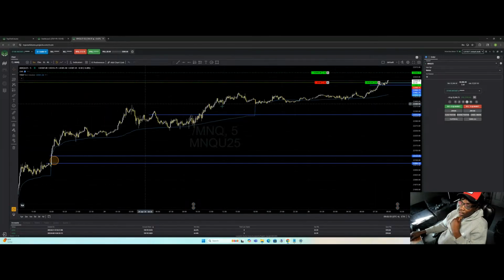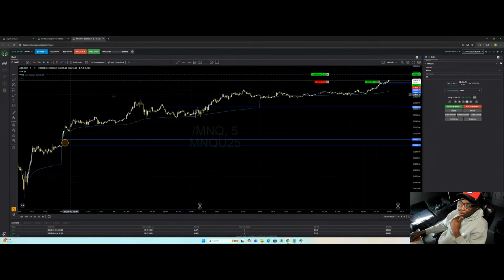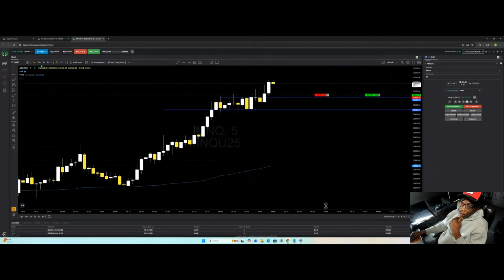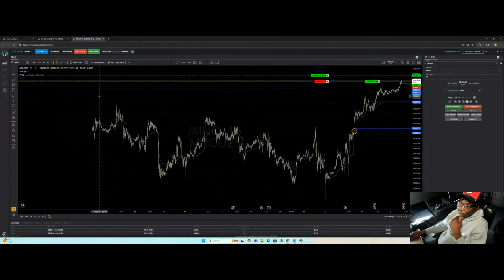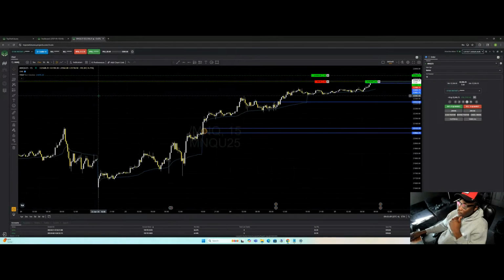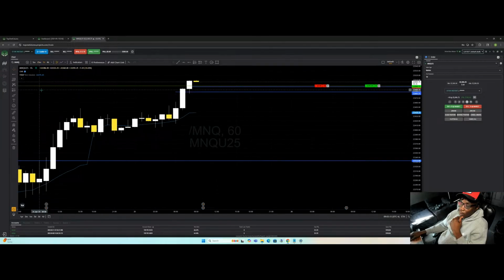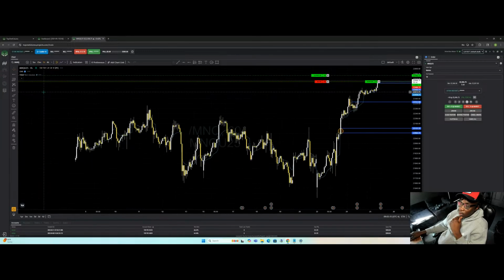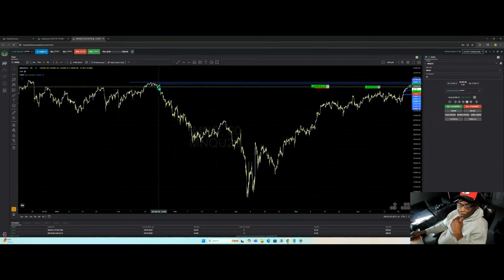Right here is not very clear. On the 5 minute, basically nothing to my left, it's a ghost town, no data. I go to the 15, the same thing. It's basically no data. So we need to go to the higher time frames to get a good look at where we're at. Go to the hour, still damn near a ghost town. We have to go all the way back to February this year. Is it February this year? Yeah, February this year.